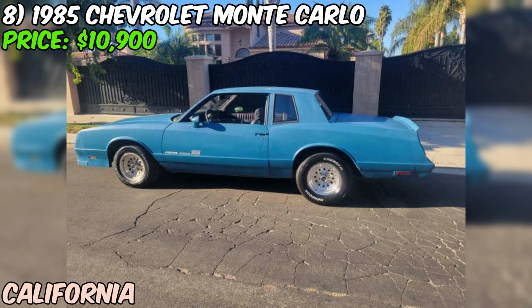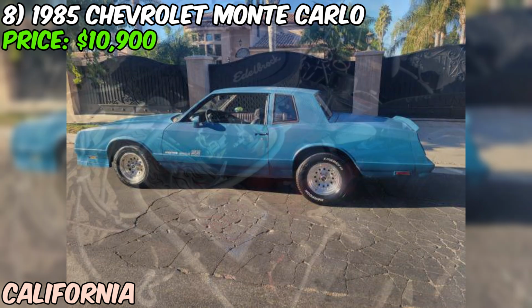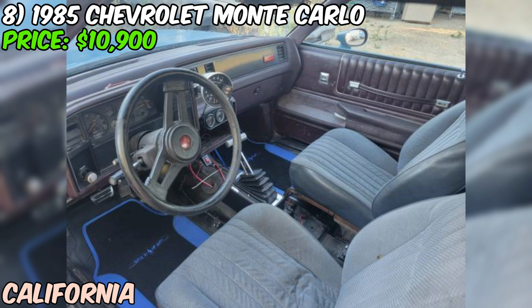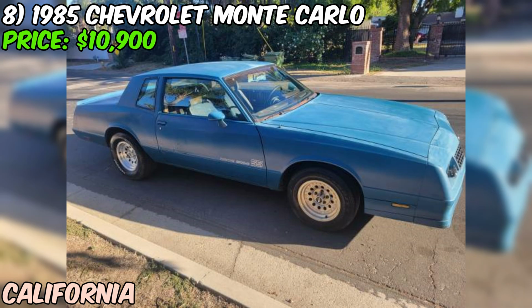So, if you're in the market for a classic muscle car that's got plenty of power and potential, this 1985 Chevrolet Monte Carlo SS might just be the one for you. With a little bit of elbow grease and some TLC, you could have a real showstopper on your hands. Don't miss out on the chance to own a piece of American automotive history.